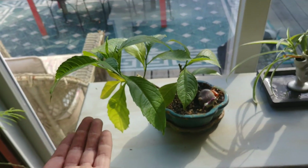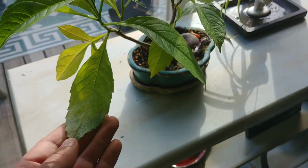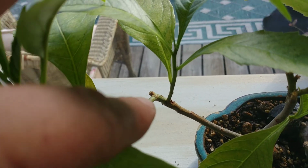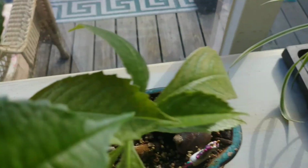I treated it, but you see this? I keep getting these leaves that are getting all speckled, and normally you go to the joint or the crotch of the branches and you'll see tiny little webbing and orangish, reddish, brownish little specks that are the nightmare that are spider mites, but I'm not seeing anything. So it's just really confusing to me.